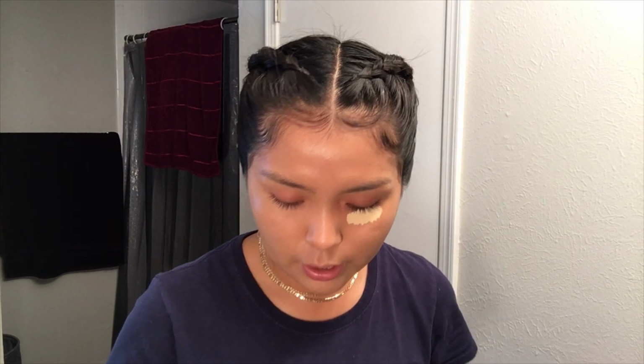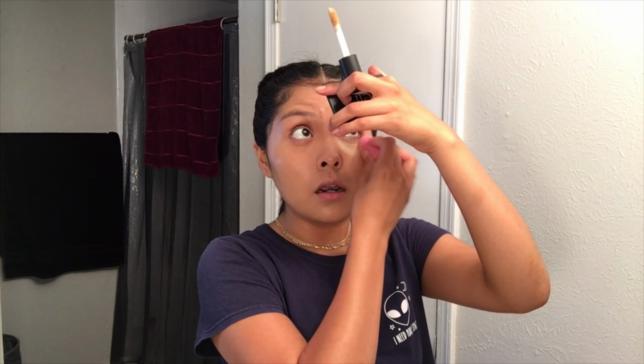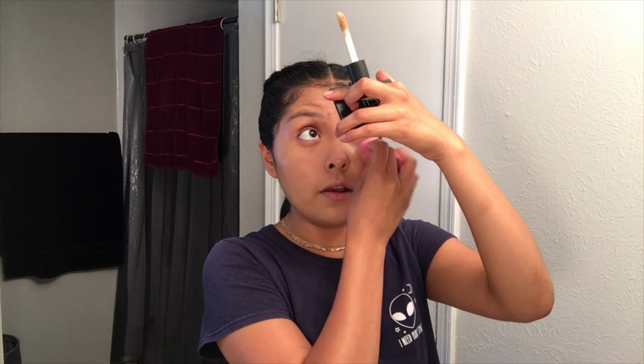Ooh. This is super thick. Wow, she thick though. Damn, this is hella light, okay. Maybe it's not that bad. Or, you guys tell me. When I step back, ooh, do I look like a ghost? I don't care. We're just gonna keep using it. Damn.